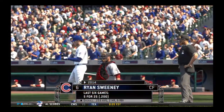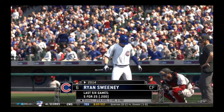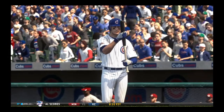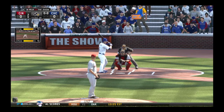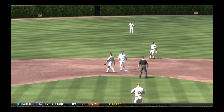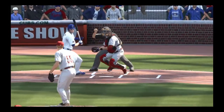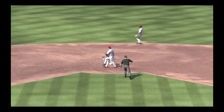Ryan Sweeney will stand in for the first time now, hoping to break out of this little 6-game dry spell at the plate. On the move is Coghlan. Pitches a cold strike. The throw. And it's in time. Coghlan is out at second base. Well, he showed a lot of patience to work out the walk, but then he got a little impatient trying to steal second base. And they throw him out pretty easily there on the first pitch.